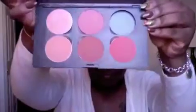I want you to definitely be able to see these. And I guess I should have done this, I'm sorry, before I started the video. But here are the colors in my palette. And here are the colors on my skin.